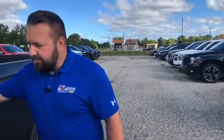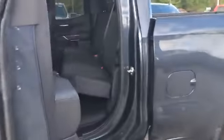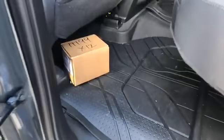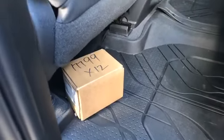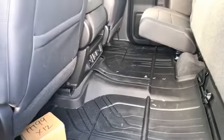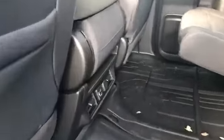As you can see in the back seat, again, 2 inches more space in the back seat, and there's our center caps in that box there. So if you come pick this truck up today, I'll make sure I install those center caps for free for you. There's the floor liners. As you can see, if you pan over to the center, there's 2 additional USB ports now.